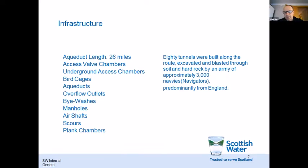Throughout the construction, there are approximately 80 tunnels. A lot of rock was excavated and blasted through. To do the work itself was an army of 3,000 navvies, and I found out navvies was short for navigators. It makes sense when you hear that term in other applications. And just a note of interest, it must have been due to population or availability of manpower, but the manpower is predominantly from England.